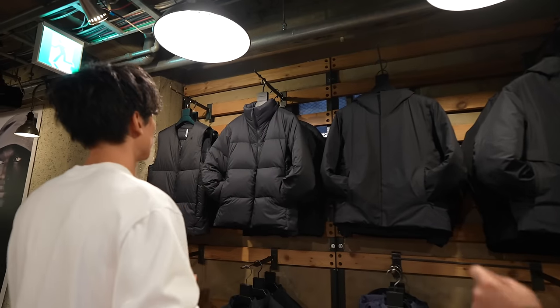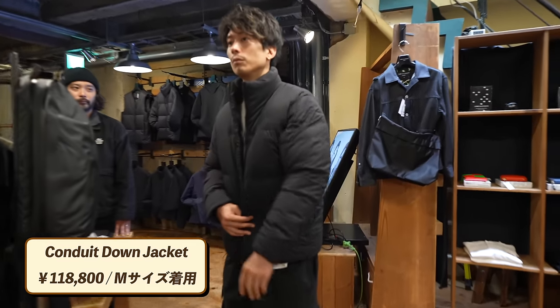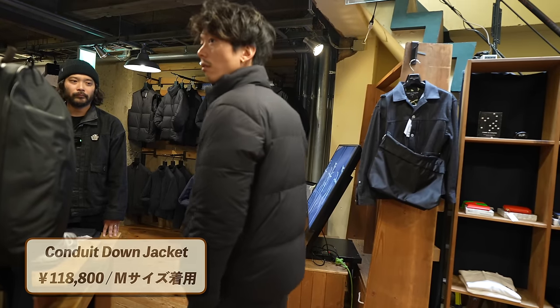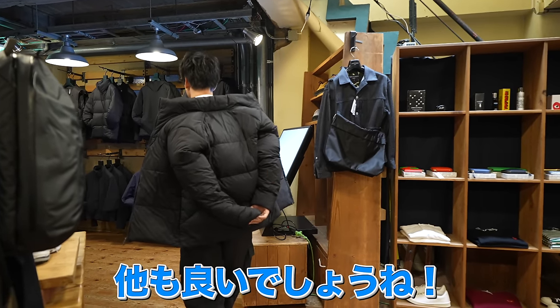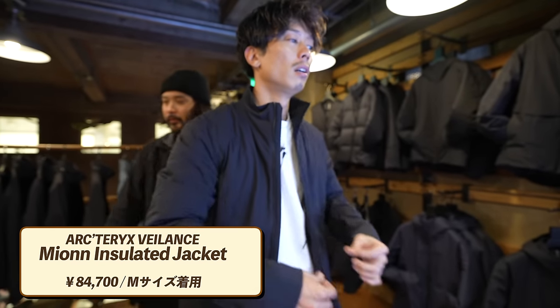This one looks pretty nice. This one is cool. Can I just say something, please? Yes, this one is really well made. The armholes are just right, and it has that bamboo feel. Amazing. If this pattern is this good, the others must be good too. I'd like to try this one out once. Oh, please. It's really well made.